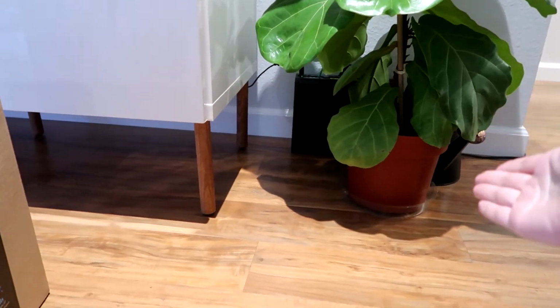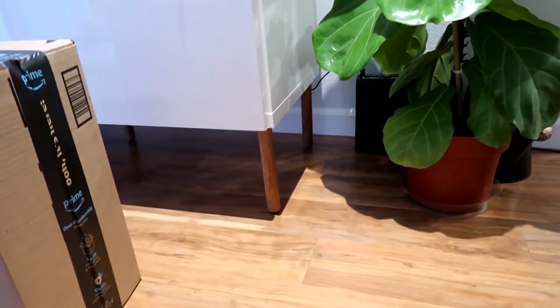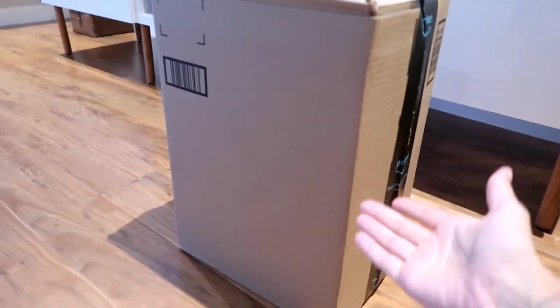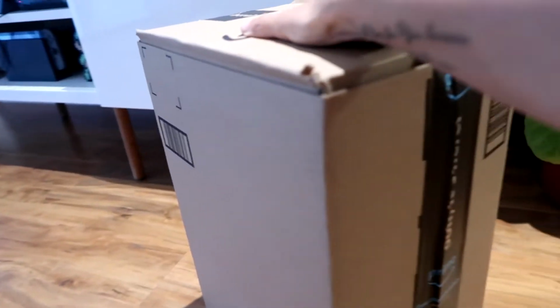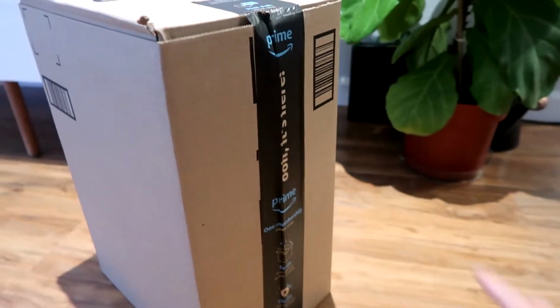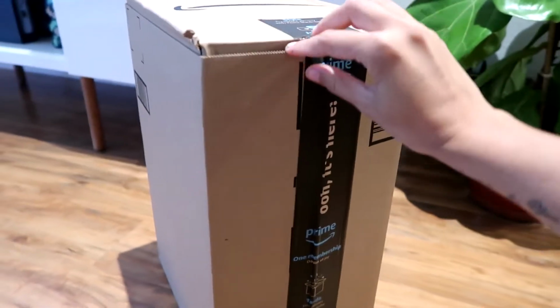So, I removed the basket. I was gonna return it, but I decided to keep it for my office. And I ordered the bigger one. Thank God for Amazon Prime, because it was here in a day. So hopefully this one fits a lot better than the other one.